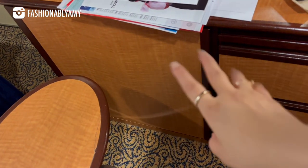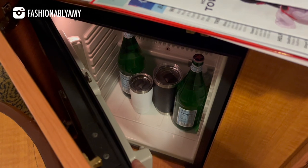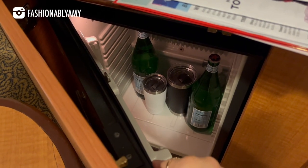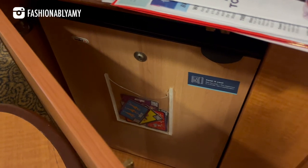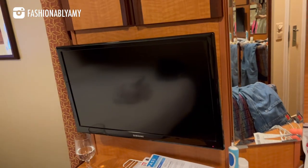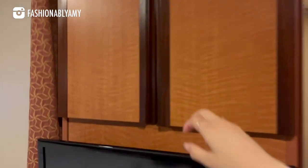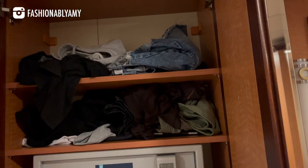There's a quote unquote fridge in there. It's not really a fridge. It's more of a cooler, so it doesn't really make your beverages colder. It just keeps them at a cool temperature. So all of the beverages that we get, we brought our own mugs and everything to keep in there. There is a TV that you can reposition so that it is facing the bed to watch at nighttime. On top here, there is the safe area, which we do use. And there's also more storage space on the top.